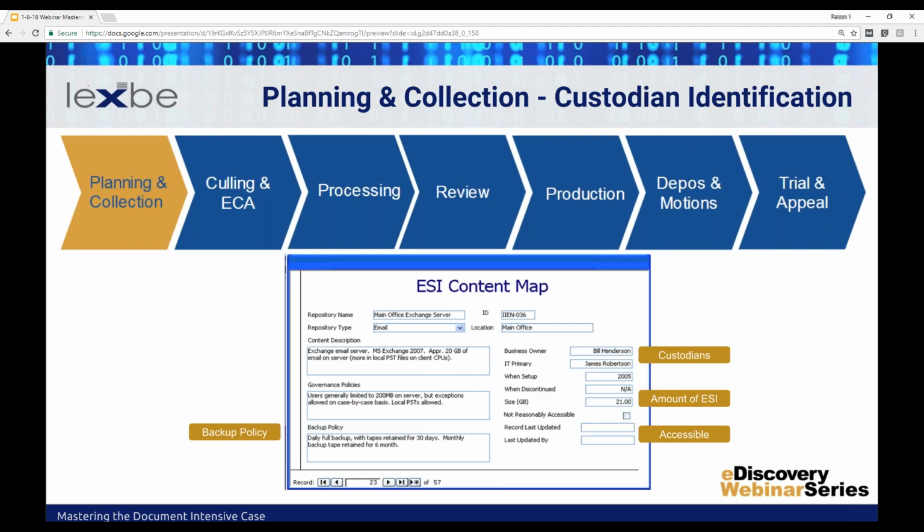One way to do that is in what's known as an ESI Content Map, where you take all the data associated with your custodians and find out how much it is, how much it is being updated, what type it is, so you get an early peek or look at how much data is coming into the case and how much will potentially need to be made discoverable and reviewed.